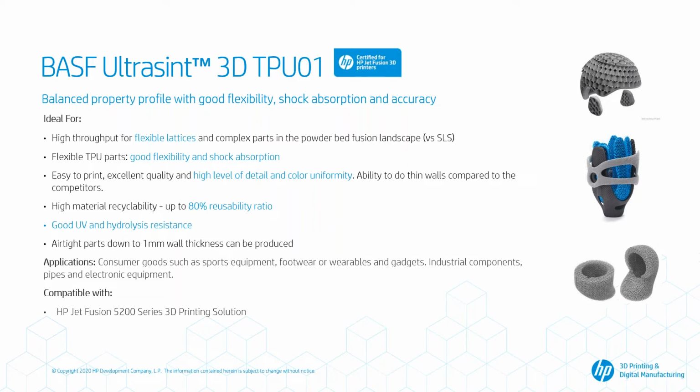We get great detail and color uniformity, good reusability and recyclability, just like our polypropylene was 90%. This is going to be 80% reusability ratio in subsequent prints. It's got good UV and hydrolysis resistance. And we can get airtight parts down to 1 millimeter wall thickness, which is a huge challenge in 3D printing, elastomers especially. But just in 3D printing in general, that can be a difficult thing to achieve, but we have that with our TPU. So consumer goods, sports equipment, footwear, wearables, industrial components, we are addressing all these sorts of applications with this material.